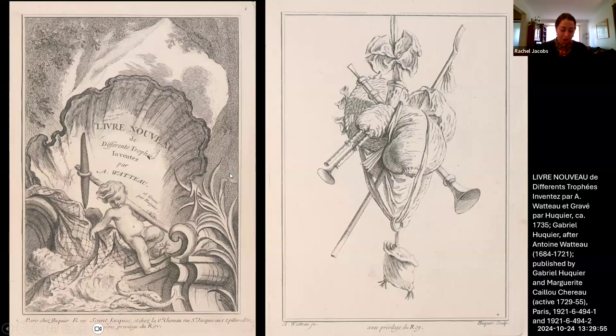In this series titled New Book of Different Trophies, invented by Antoine Watteau, engraved once again by Huquier and published by Huquier and Marguerite Caillot-Chéreau around 1735, we find a series of 12 ornamental trophies after the painter Antoine Watteau. Watteau is most celebrated for his paintings in the fête galante genre, featuring elegantly dressed aristocrats, figures within grand garden landscapes, enjoying each other's company and flirtatious conversation.